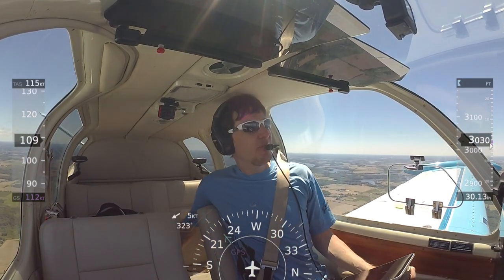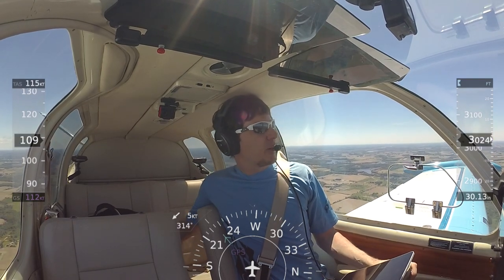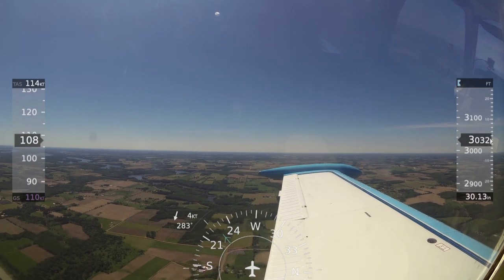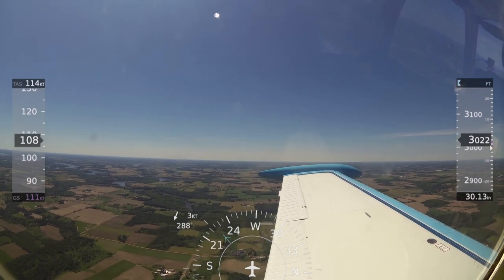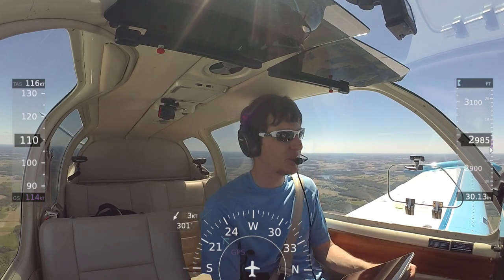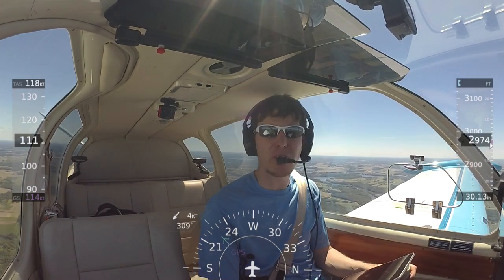Have a sip of Gatorade. A little bit of liquid does help with some of the little bit of motion sickness you can get with some of these maneuvers. I found that something like Gatorade works a little bit better than water. There's a little bit of substance to it. But one of those things, everybody's different. Find what works for you.